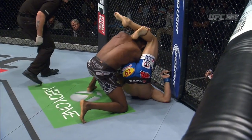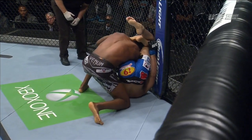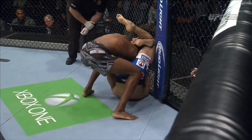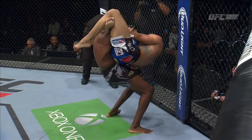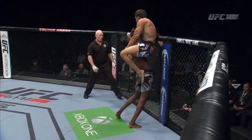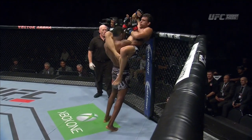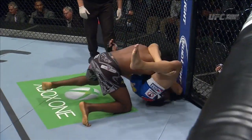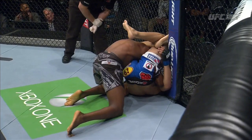Here was a beautiful submission that was set up from the mount. A triangle from the mount shows how aggressive and how slick De Lima is. Magny decided to pick him up. It looks like he was going to slam him from that position, but decided to keep him up there just to avoid the pressure around the neck and just keep his neck free from the choke. Then slammed him, and that's where it got tighter. And good thing the round ended there for Magny.